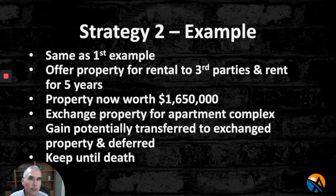Now the rules are complex, so it's not as simple as I'm making it sound. So always seek out a consultation from either myself or from another tax professional just to make sure.